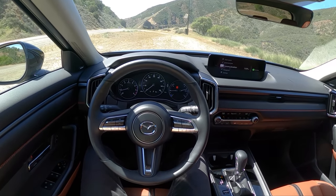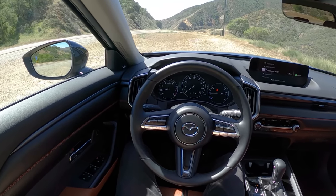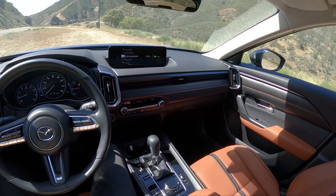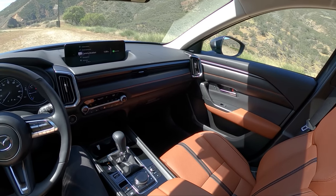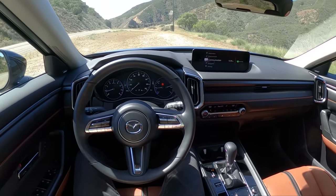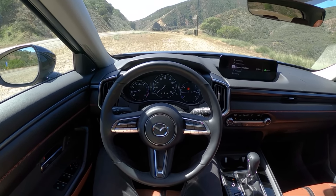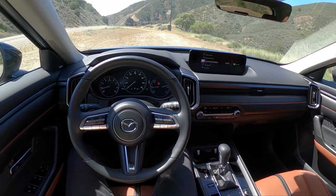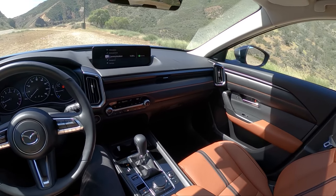Hey guys, today we are driving the all-new 2023 Mazda CX-50. I am super excited to get behind the wheel of this and show you guys what it's like. This is a hotly anticipated new crossover from Mazda. A little bit larger, a little bit longer, wider, lower than the Mazda CX-5. It competes in the same class, but a little bit more of a premium offering from Mazda.